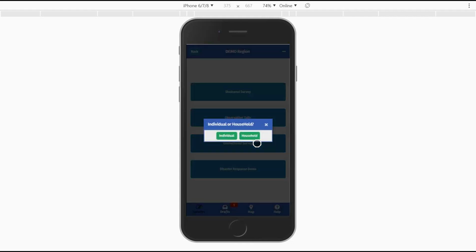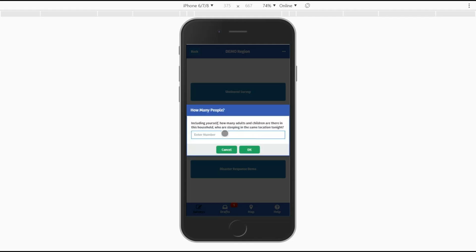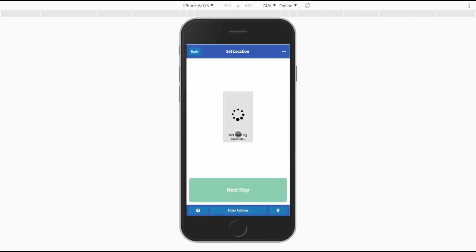I'm going to go ahead and select the unsheltered survey. The way the data is collected builds the report itself. So answering this question right here about whether it's a single person or a household, it's the same survey, but if you were to select household, what it's going to start with is how many people in the household are going to be surveyed. And then when you enter, it loops through that survey that number of times in order to pull the household together and get that household section of the report.